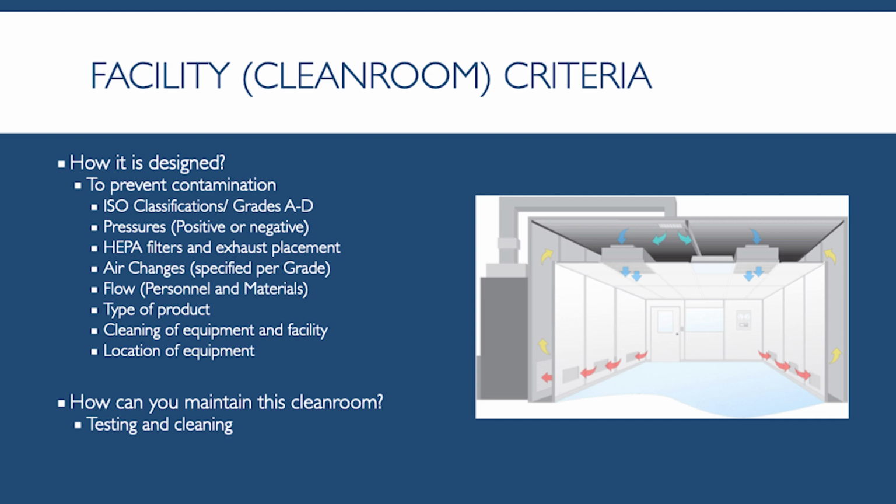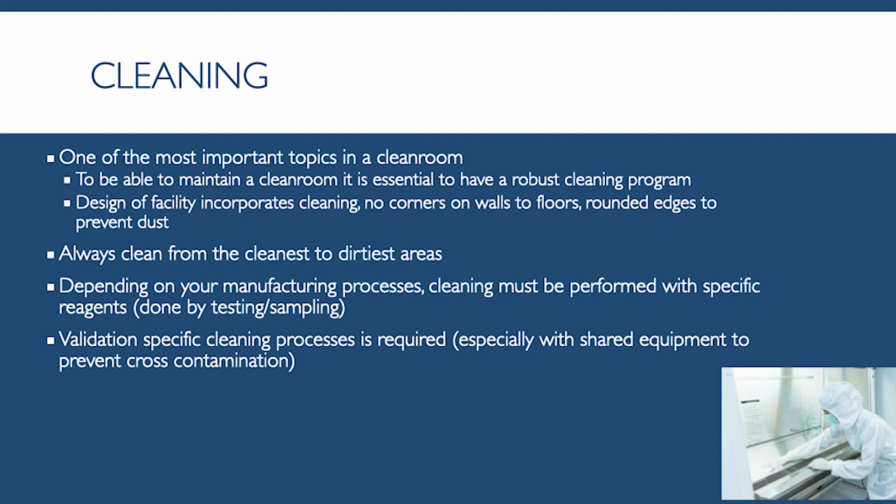So how can you maintain this clean room? Typically, it's done by routine testing, and this can include environmental monitoring, as well as your cleaning program. So cleaning. Cleaning is actually one of the biggest areas that we like to focus on in a clean room. And the biggest thing to have is a robust cleaning program, because without a good cleaning program, you're not preventing any potential contamination of your product.